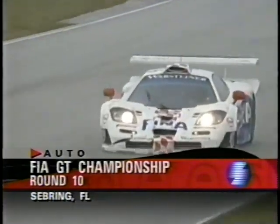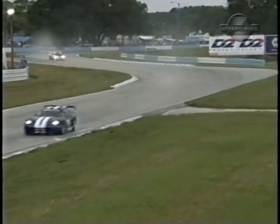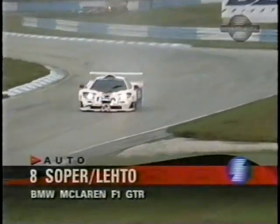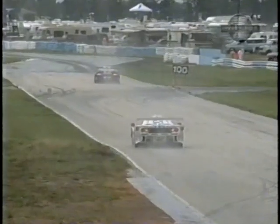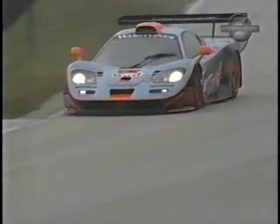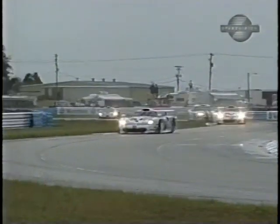The FIA GT cars making their American debut on a very wet Sebring racetrack here in South Central Florida. In the final hour of this competition, as you take a look at Steve Soper and J.J. Lehto, they've had a tough time this afternoon. Yeah, they've had a tough day, and boy, are they ever backed into a corner as far as this championship is concerned, with Bernd Schneider and Klaus Ludwig out in front. Of course, Schneider, their main competition for the championship. It's not looking good for them at this juncture, but still one race to go at Laguna Seca in California.